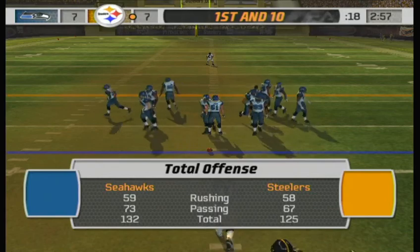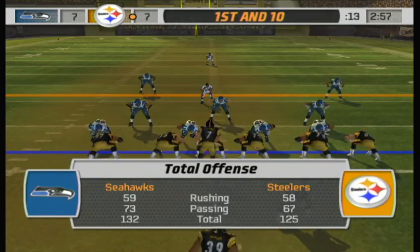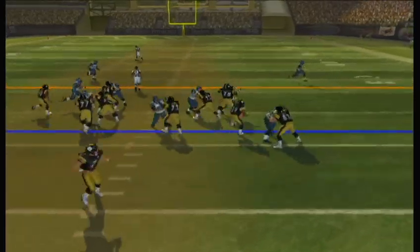Ball on their own 37. Start the drive at the 37-yard line. First and 10. Hand off to the tailback.